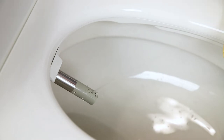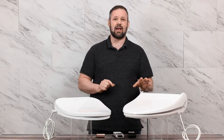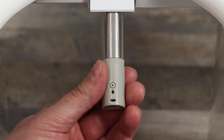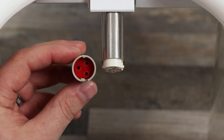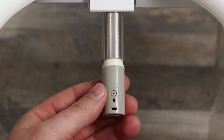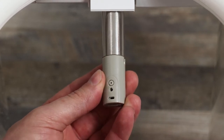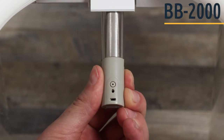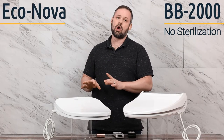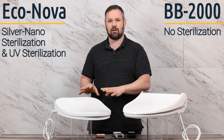While both of these units have stainless steel nozzles, the BB-2000 stainless steel nozzle has a plastic tip. This tip is removable, which makes for easy cleaning, but the plastic is not as sterile as the stainless steel, and if you don't twist the tip all the way back on, you're going to have a stream that shoots off center until you adjust it. While the BB-2000 does not have any sterilization functionality, the Eco Nova offers both silver nano sterilization and UV sterilization, so it's a very sterile unit.